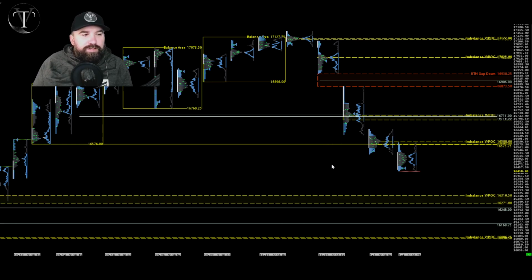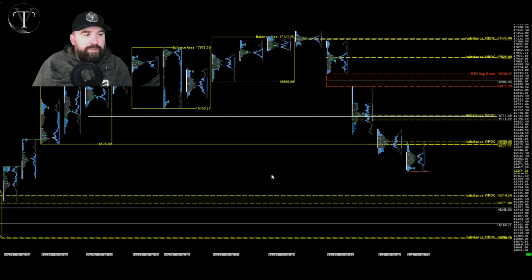So where we're opening today is, or where we potentially open it with regard to balance values, we have these days with no overlapping value to the right here that this multi-day balance was built on. We've traded through those, and now we're trading back up into that. We're trading back right at yesterday's low.